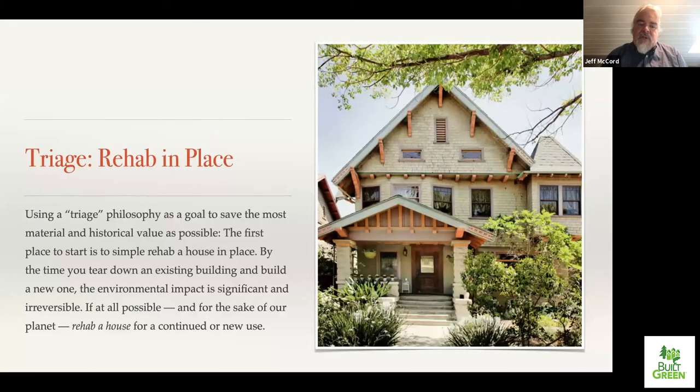So of course, the first choice would be to rehab a house in place. That's its greatest and most impactful change when it's possible prescriptively to actually just restore a house in place. Then that's the highest historical value and materials saving that you can do.